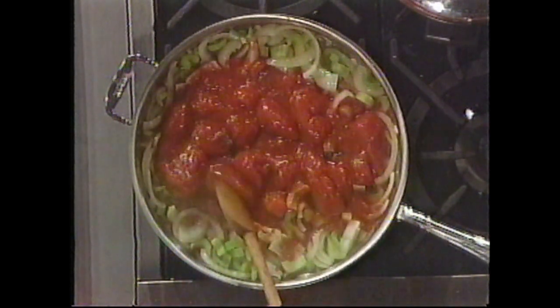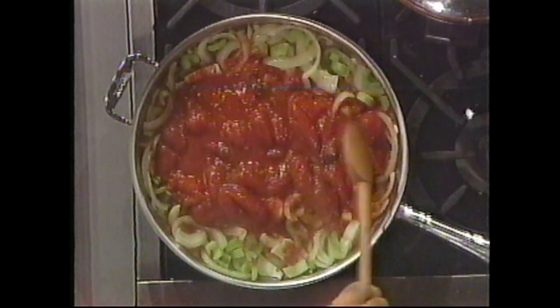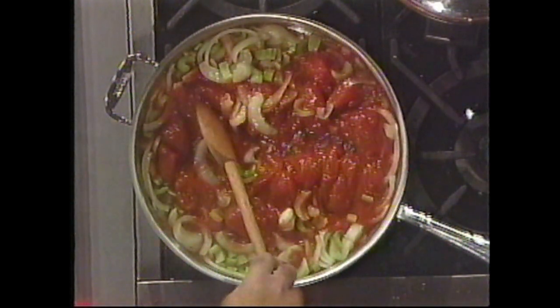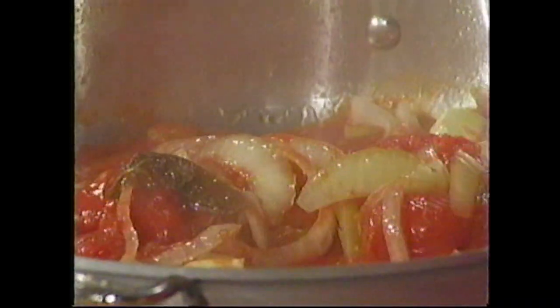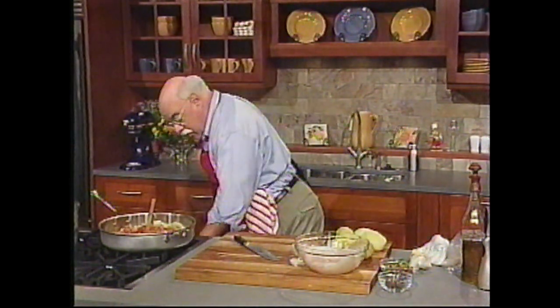And I'm not going to crush them through a mill or anything like that. I, again, like the rustic nature of this dish, so I'm just going to cut them up with the back of the spoon, and I'll tell you, these tomatoes are so tender that they break right apart. Sometimes you'll get canned tomatoes that are pretty hefty and a little bit difficult to break down, but these will break right up as that cooks.